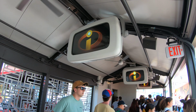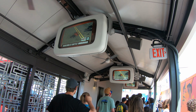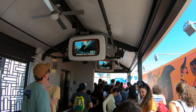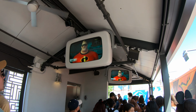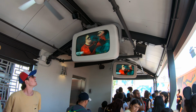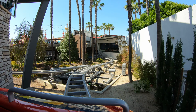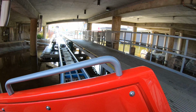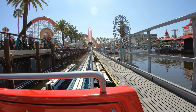Thank you for joining us as we launch the Incredicoaster. It seemed to be intelligence. Yeah, it was a learning world. It was one tough cookie. No, Jack. Edna, keep your eye on Jack. The baby is gone. Edna? Dash, go get it. Hold on!